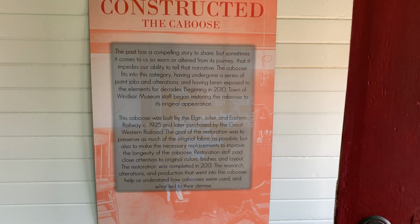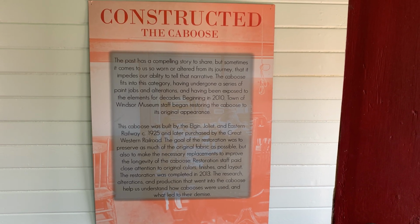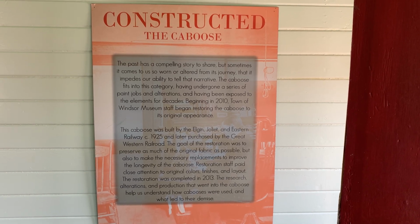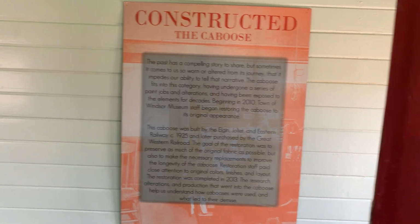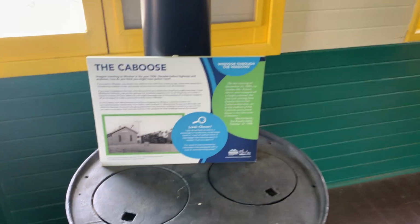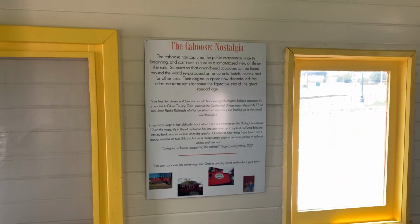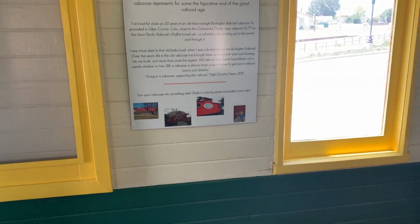Here's another. This caboose was built by Elgin, Joliet and Eastern Railway, 1925. That's when my father was born. Kind of has that old caboose smell. I've been in some of these old wood cabooses before, and they tend to smell a little bit like urine. Not quite sure why.